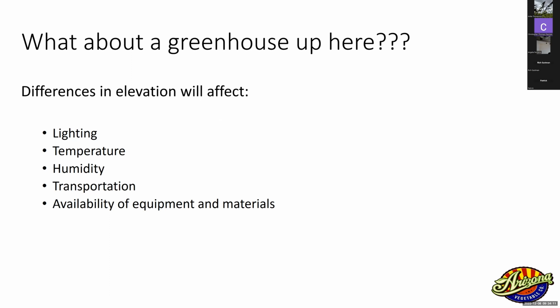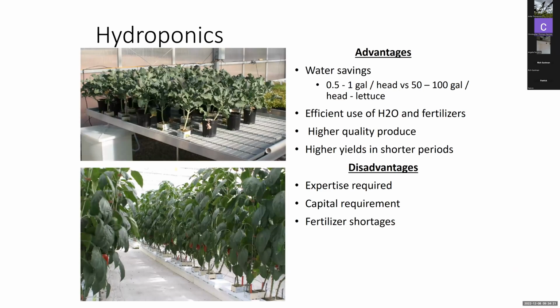So sometimes that can actually be the most impeding thing: I can't get the equipment that I need to grow and I have to mail order it. And then that's a shipping cost. In case you try to ship fertilizers, it's very expensive with some of them because they're hazardous materials.